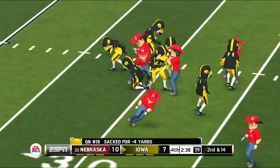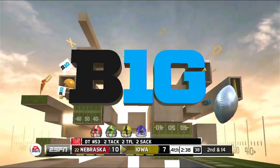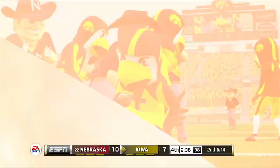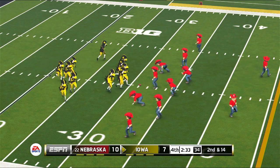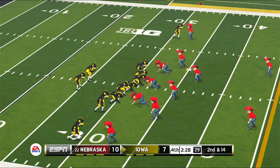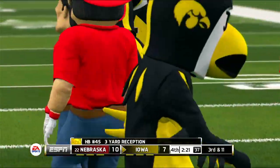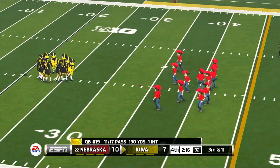Pressured and brought down. Call it a loss of 4 yards on the play. That makes it second and 14. Come on, guys. They've got tight left, tight left. Grabs it and hammered right there. They'll line it up again on third down.